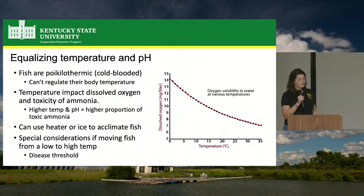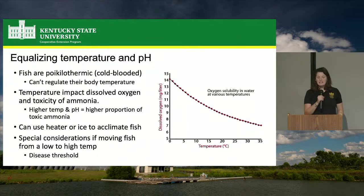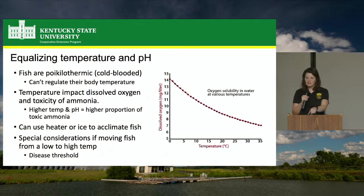Well, it ends up that the temperature we were raising them through goes right through that disease threshold. So oftentimes, if you're raising fish in a pond, when the water temperature is creeping up to between 60 and 70 degrees, you're really in that threshold for disease. And so all of our koi got sick and we had to treat them. So it's best if you're taking fish out of a pond to wait until the water temperature comes up a little bit and they can naturally get through that disease threshold.